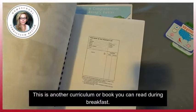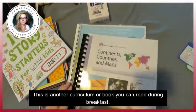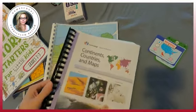But anyway, kind of interesting, pretty easy. I just sat there and read it. Sometimes, well, we had the big map open because on the other side it's a world map. Okay, so that's what I want to show you today.